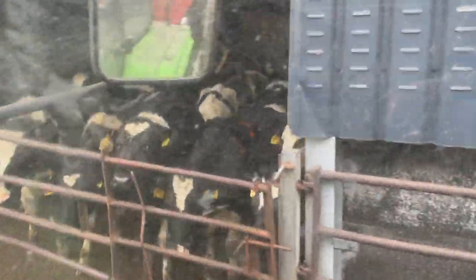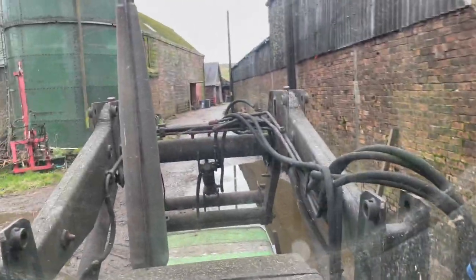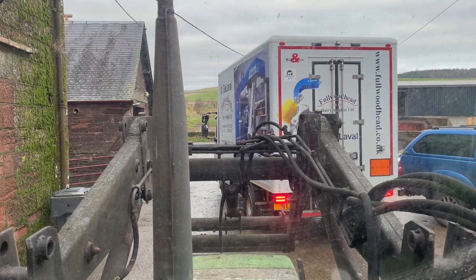Right, let's go fill her up for this lot here, the calving lot. There's the heifers with a ball in the back of the parlour, awaiting bedding.